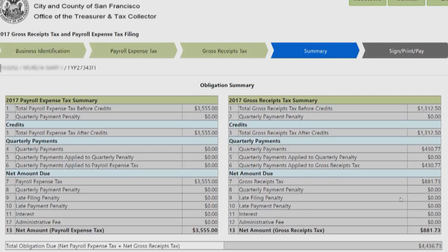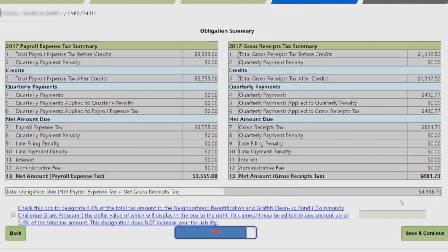Select Save and Continue. The obligation summary page summarizes the information provided in the filing and includes both the payroll expense tax and gross receipts tax obligations calculated on the previous screens. This page will also include all quarterly estimated payments that our office received throughout the year, as well as any penalties for any late payments.